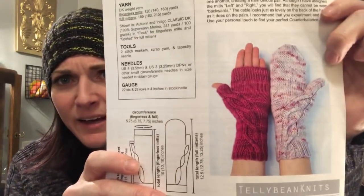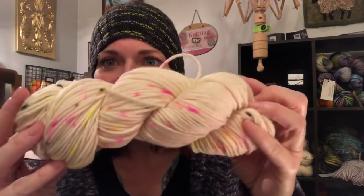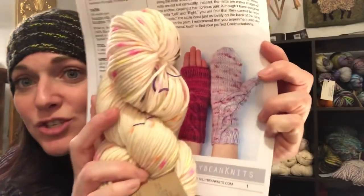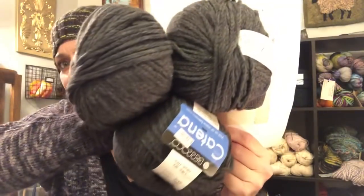So first, you knew that I was doing the Counterbalance mitts. I got Tosh DK in the Radness, and I think it is going to look so cool with that cable. Super excited. Then I'm doing the Getting Warmer, which I got the Barocco Katina. Is that how you say it?